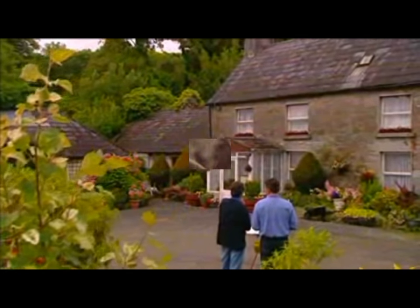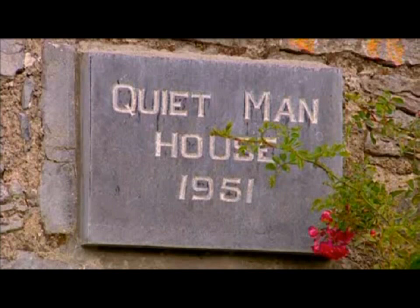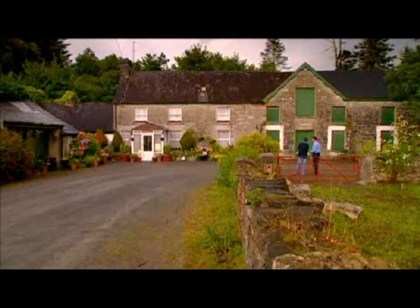John, this is it, the Danaher House. What do you think? Very, very impressive property. Lovely, lovely house. Really old traditional farmhouse and was used in the Quiet Man movie. And the only change is this porch in the front.